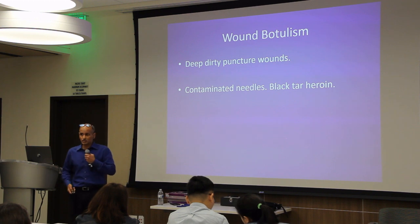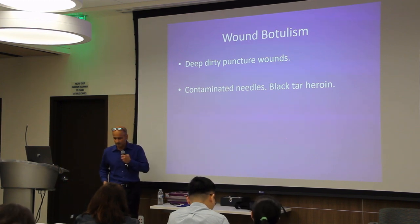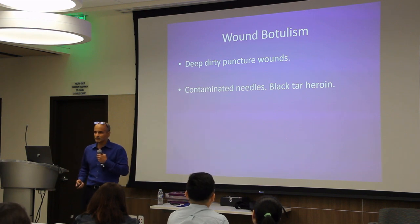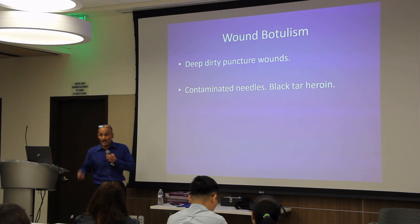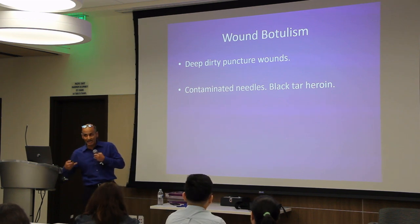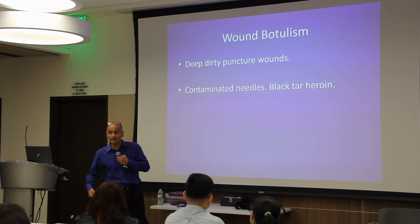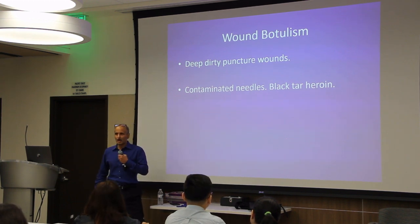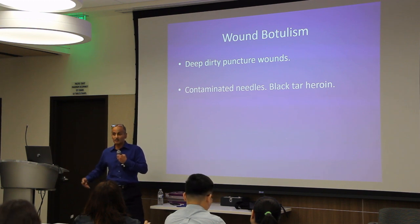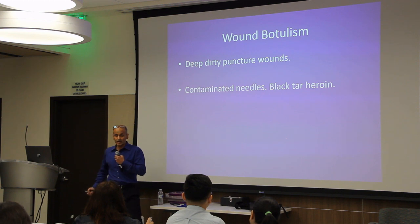Wound botulism is another source of botulism. Remember that botulinum bacteria grow in an airless environment, so they tend to proliferate in deep puncture wounds. I can remember the 90s when a certain mix of black tar heroin here in Southern California was causing a whole bunch of cases. I remember the case of a man who came in one year with botulism from injecting himself in the rear end.